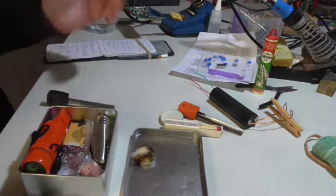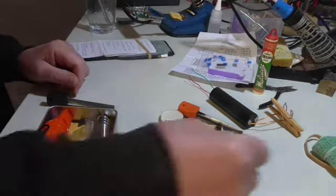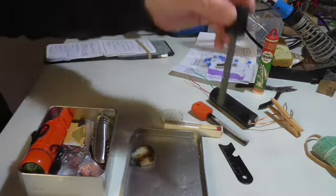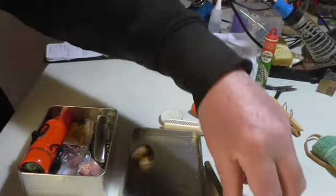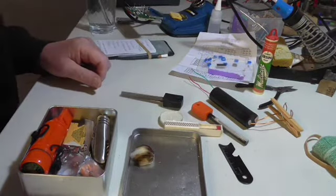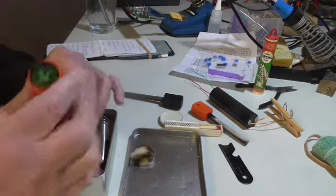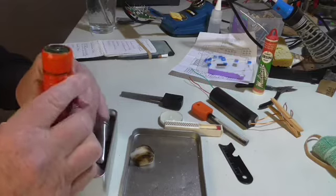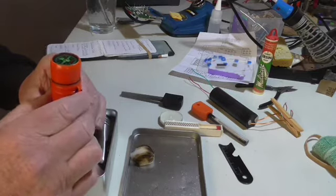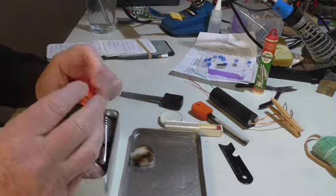So, there's that. That doesn't work, that's a piece of shit. That's a fire steel you'd want to substitute. Oh, let's have a look. Here we go. This is the next thing. Okay, a whistle, that's good. It's even got a compass. That's good. And it's a damped compass. Okay. The end comes off.